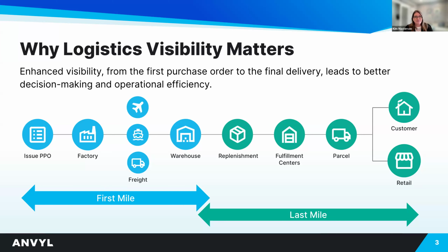And then what's always my favorite part is they've also curated some real world examples of brands that we work with, and walking through what strategies they've put together and how they're winning in the space and getting that competitive advantage with having that complete visibility across their supply chain, from the first mile all the way through to that last mile. So I'd love to just jump right into the content. And so I'm going to get it kicked off with Carissa here from Anvyl.